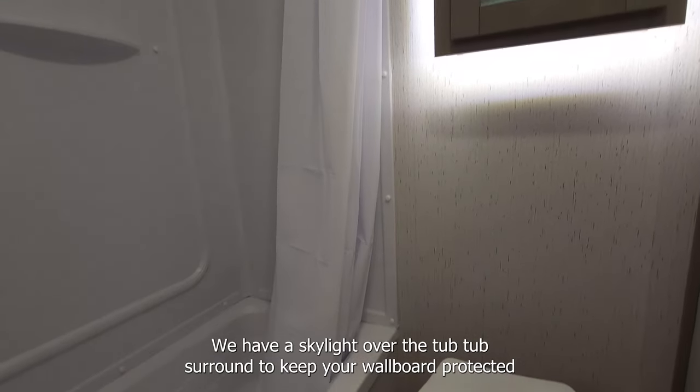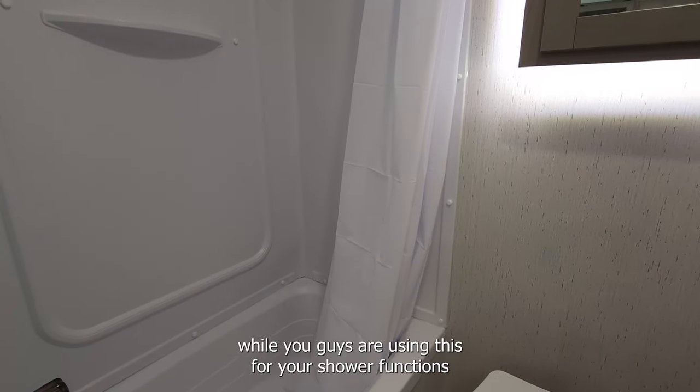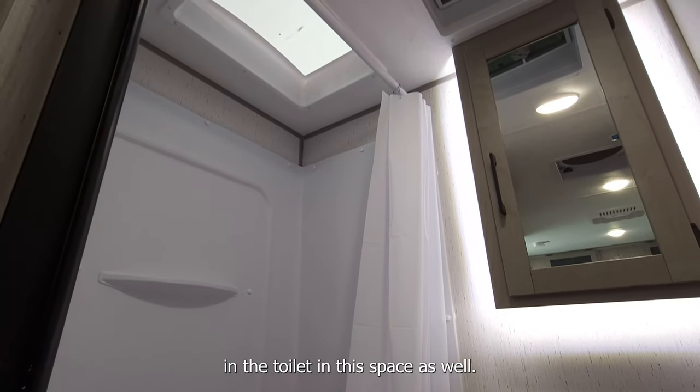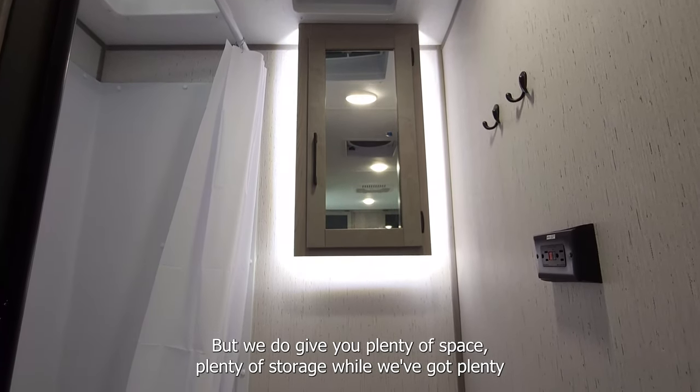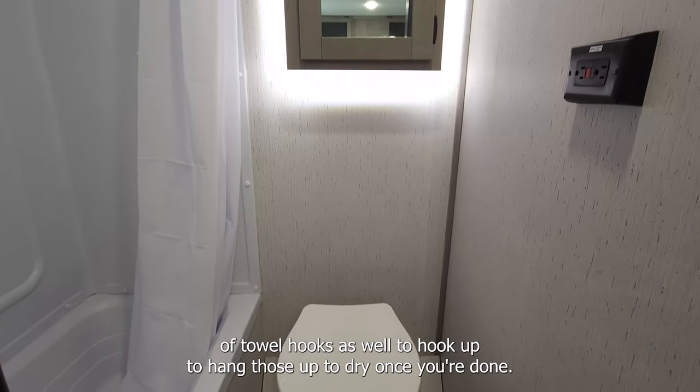So in the bathroom space, we have a medicine cabinet with storage. We have a skylight over the tub surround to keep your wallboard protected while you guys are using this for your shower functions, and a toilet in this space as well. But we do give you plenty of space, plenty of storage. We've got plenty of towel hooks as well to hang those up to dry once you're done.